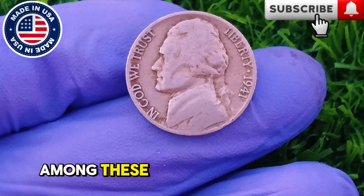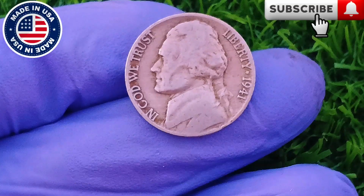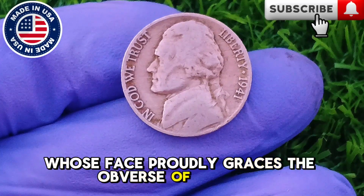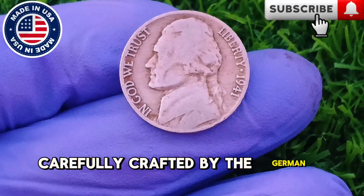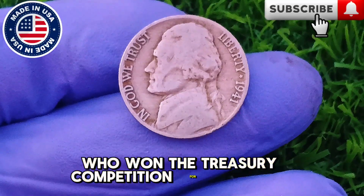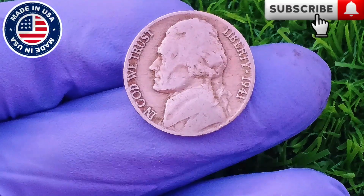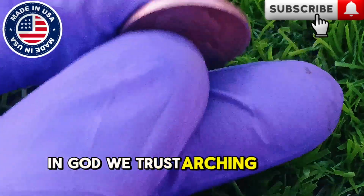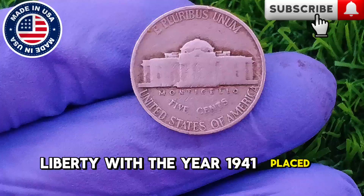Among these, the Jefferson nickel shines as a tribute to one of the greatest founding fathers, President Thomas Jefferson, whose face proudly graces the obverse of the coin. Let us look at its design, carefully crafted by the German-American sculptor Felix Schlag, who won the Treasury competition for his vision. The obverse displays Jefferson's left-facing portrait, sharp yet elegant, with the inscriptions "In God We Trust" arching along the left rim, "Liberty," with the year 1941 placed to the right.